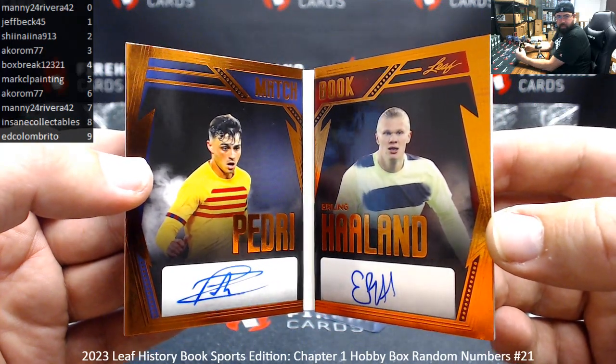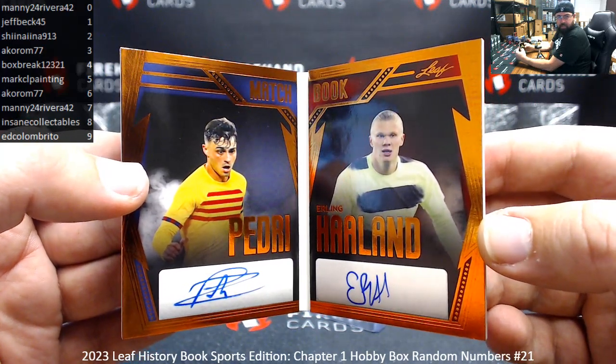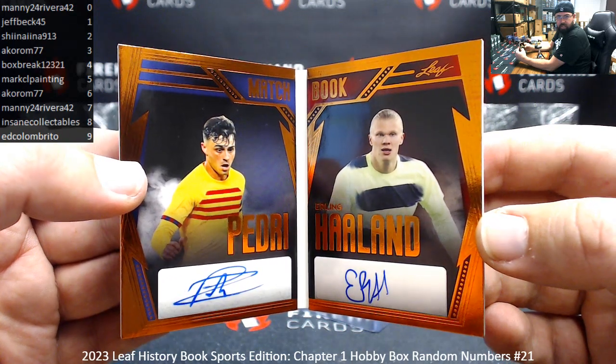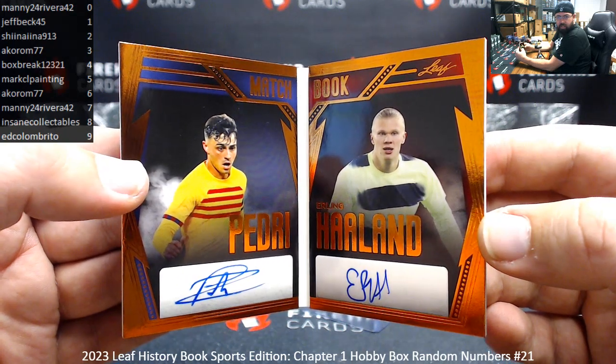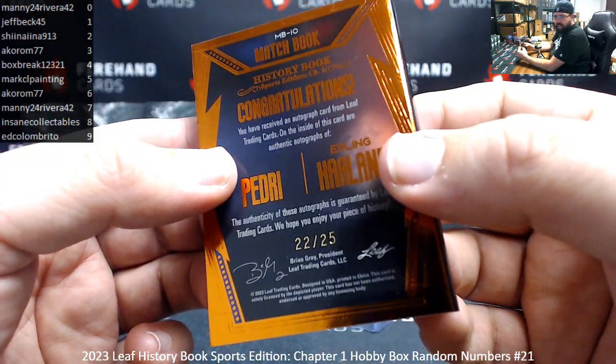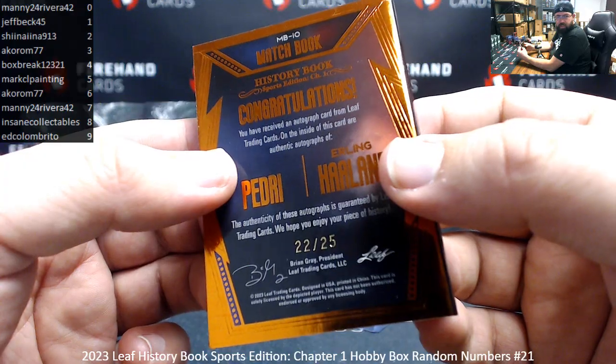Pedri, one of the top young Spanish players in the world there. Of course, Erling Haaland, you know who he is. The alpha male of our athletic species there. Serial number is 22 of 25. Shanana's got number 2. Congratulations.